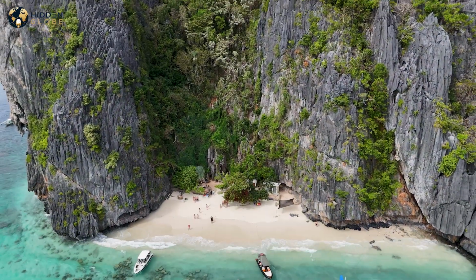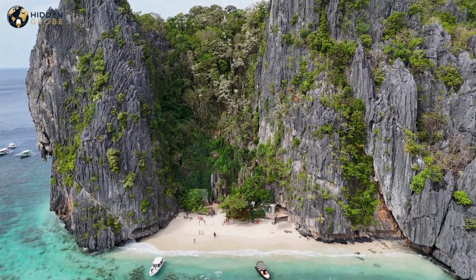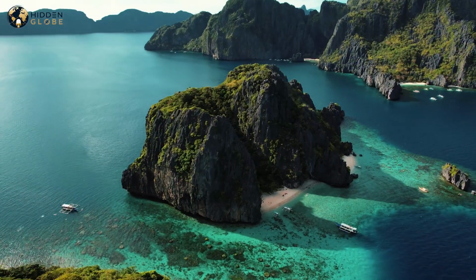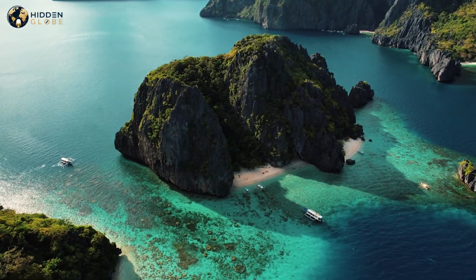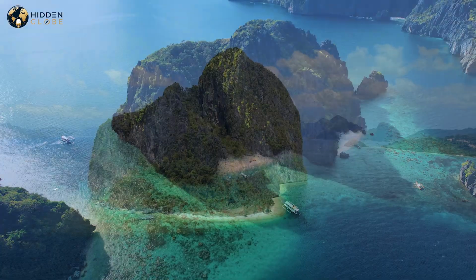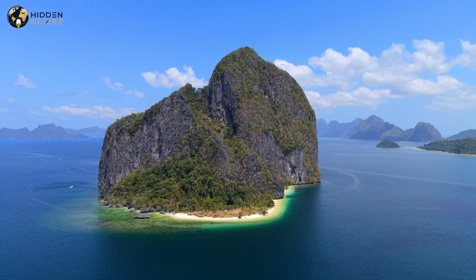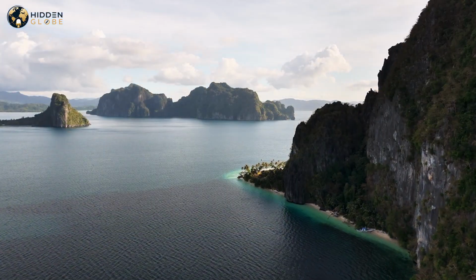And perhaps the most beautiful thing about El Nido is that you can never truly see all of it. Every time you return, the sea and sky reveal a different shade. If you love places that are untouched, peaceful, and timeless like this, then our journey is far from over.